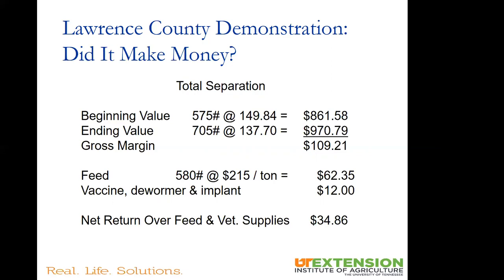And these calves are just more marketable. There's more buyers looking for a group that they know has been vaccinated. They know how to eat out of a feed trough. They know how to eat out of a watering system, and they know they've already gone through the stress of being weaned, and they're just going to give more for them. And that's not seen right here.